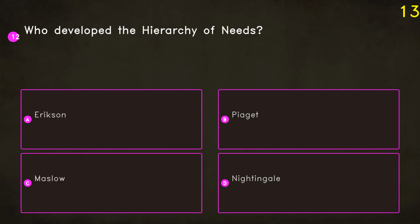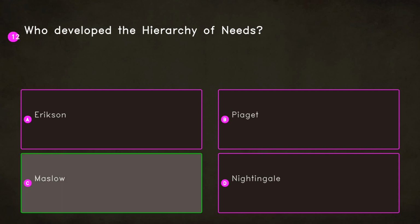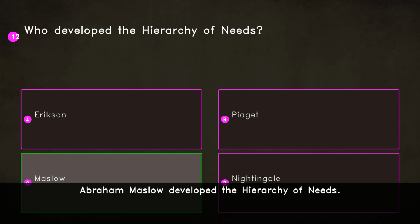Question 12. Who developed the hierarchy of needs? A. Erickson, B. Piaget, C. Maslow, D. Nightingale. The correct answer is Maslow. Abraham Maslow developed the hierarchy of needs.